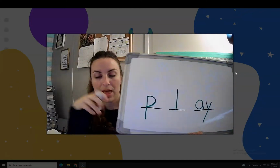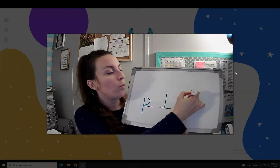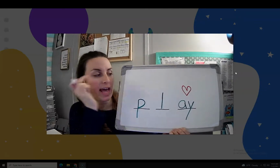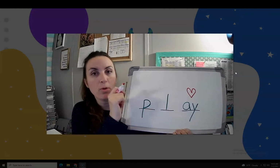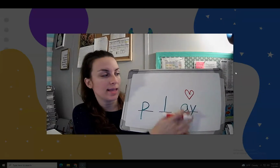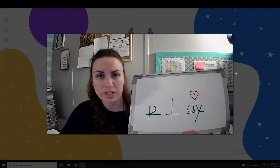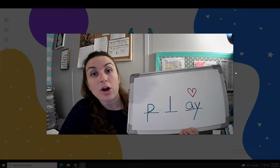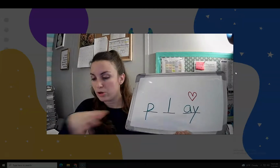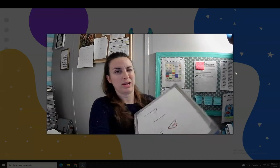So see how I put that there? And then, since they have not learned this yet, I'm going to say this is a heart part. We need to remember this part by heart because we didn't learn yet that AY says A. So I need to remember when I'm writing the word play, I'm going to use that AY for the A sound. That's my heart part. And again, you would have them participating with you. They're not just watching, they're doing it with you. And they are drawing the heart part and they are listening to why that's a heart part. Then you could do this a couple more times the same day or a different day coming back to it.